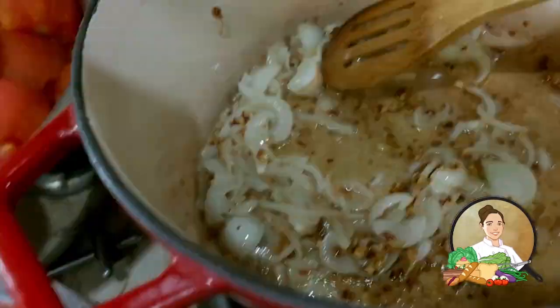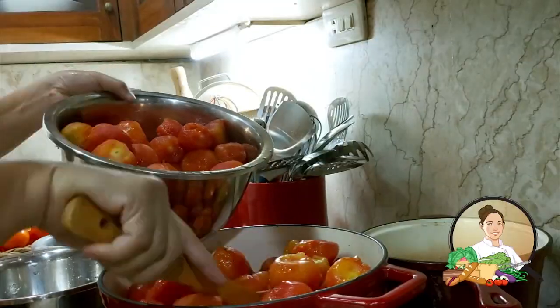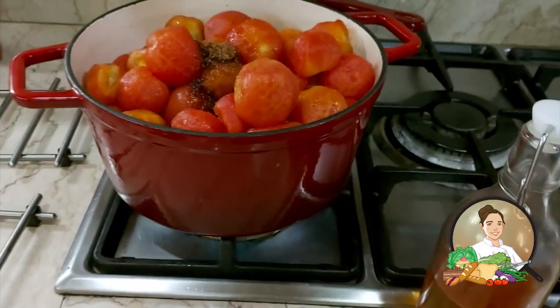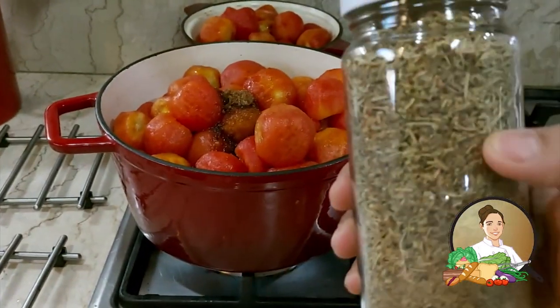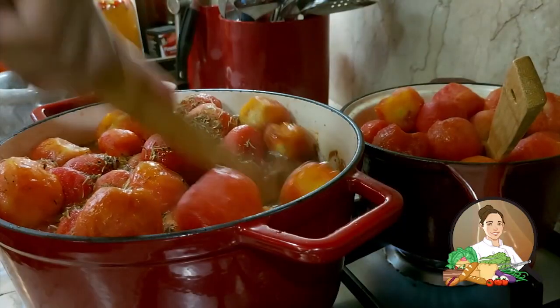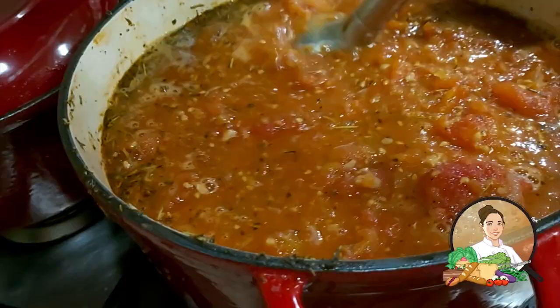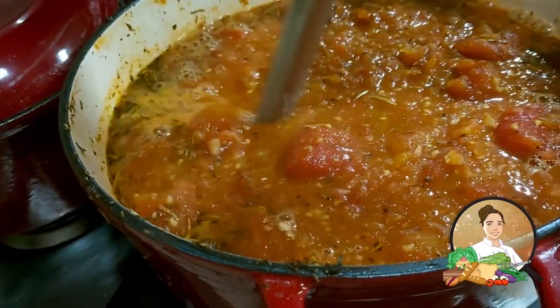So after that, what I did is saute my pomodoro. This Italian style pomodoro uses an herb mix which we prepare in the restaurant, which is just equal portions of thyme, basil, oregano, and half of that portion for rosemary.